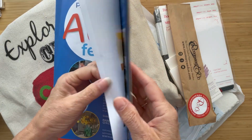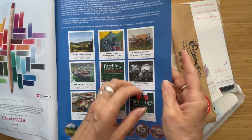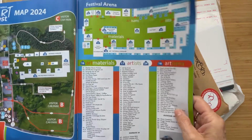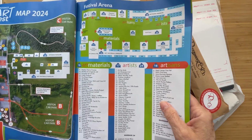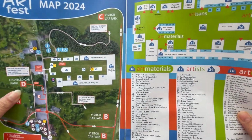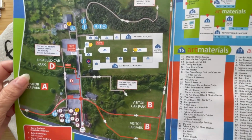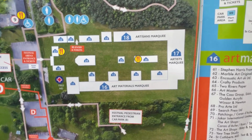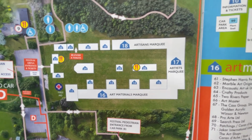The main aim of this is obviously to provide artists with a place to go and enjoy art, to watch some demonstrations, to take part in activities, to test materials, and to do some workshops if they want to.